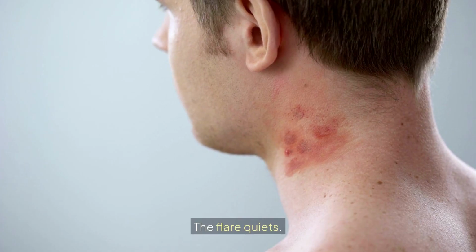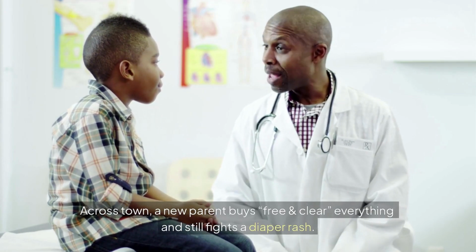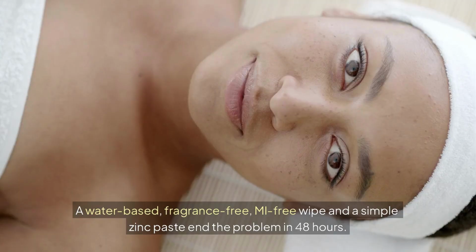The flare quiets. Across town, a new parent buys free and clear everything and still fights a diaper rash. The wipe hides MI at the tail end. A water-based, fragrance-free, MI-free wipe and a simple zinc paste end the problem in 48 hours.